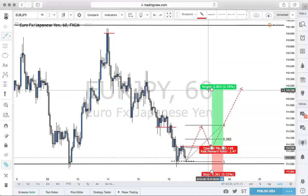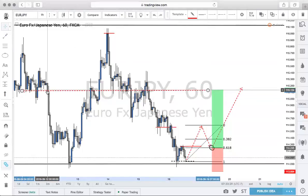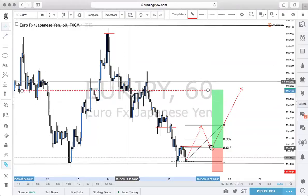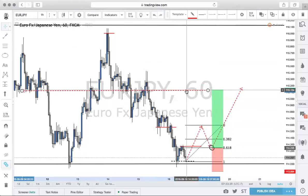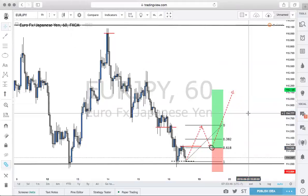If I put my arrow, you will see, boom. You got some lows, little false break, break to the downside, resistance, break to the upside, support, support, break to the downside, resistance, resistance. So nice little structure zone here. And that's what I would be looking for if I was to play out this trade.